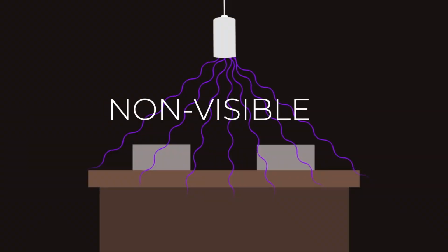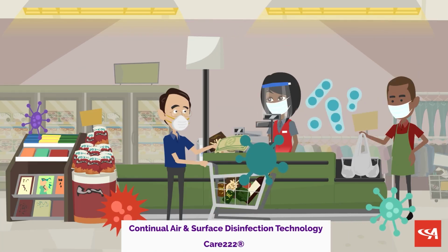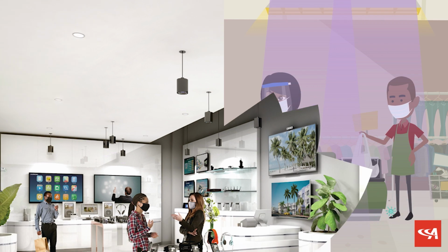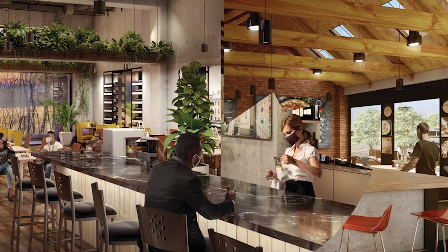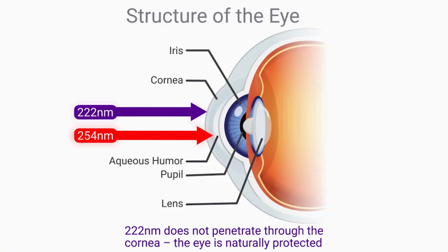So is it working all day and is it safe for humans to be in the space while Care222 is running? Yes, and we can think of Care222 as a gentle rain shower that is continually reducing pathogens in the space all throughout the day. It is appropriate for occupied spaces as it's working at energy levels that do not penetrate living tissue in the skin or beyond the tear layer in the cornea of the eye.